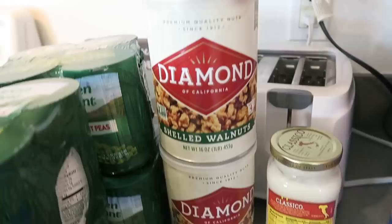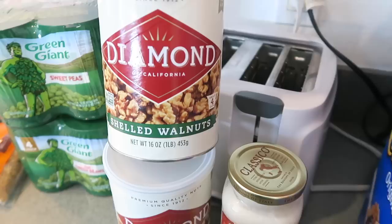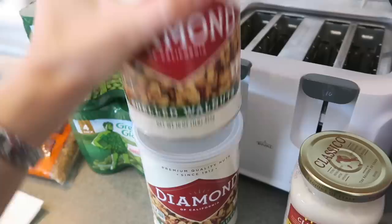Then we got these shelled walnuts. I love nuts. I love adding nuts to my oatmeal in the morning or to my yogurt. So they were also buy one, get one. They're the Diamond California shelled walnuts.